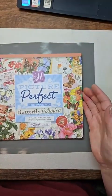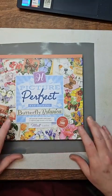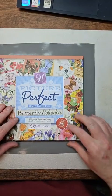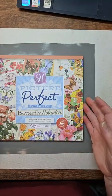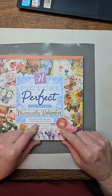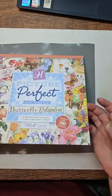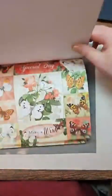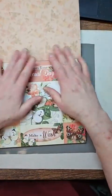This is the 8x8 pad from Hunky Dory called Butterfly Botanica. Okay, it says contains over 300 elements. I don't know about that. 48 beautiful double-sided pages, 12 different page layouts times 4. That's how the math works out. Yay for math. Okay, now I'm gonna just kind of open this.